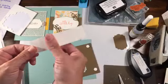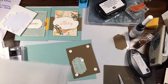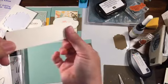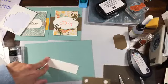I'm just going to run this one through with the subtle folder. Oops, that's the wrong folder. The subtle folder is nice because it gives a lot of dimension, but it doesn't really overpower your card or take away from what your card looks like. That's why I really like this folder. If you don't have it, it makes things look so nice just with a little bit of effort. There you can see the texture to that. So that one will be our base.